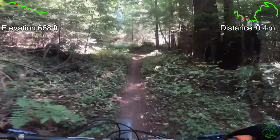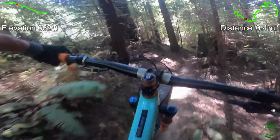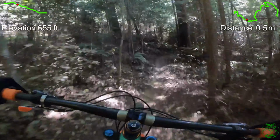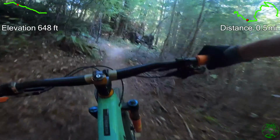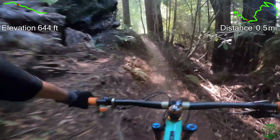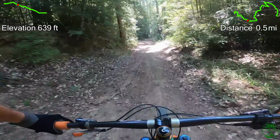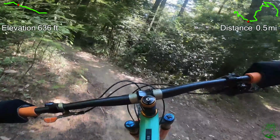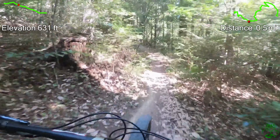Coming into the woods with a bit of a transition where the trail tightens and becomes narrower with a bench cut into the hillside. Joining a fire road with a left turn, picking up Oh No into a straightaway.